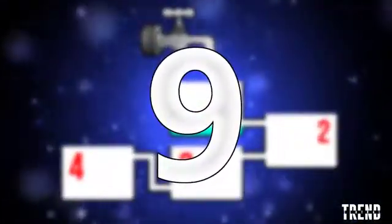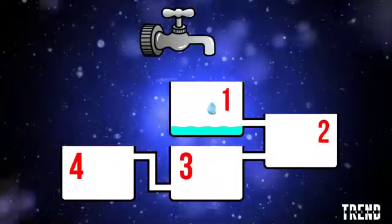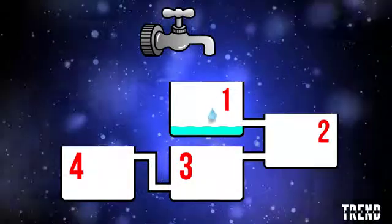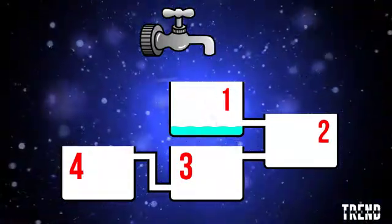Number 9. Study the image you see on screen and try to determine which tank will fill up first. You have 30 seconds to answer, however, pause the video if necessary due to the complexity of the question.